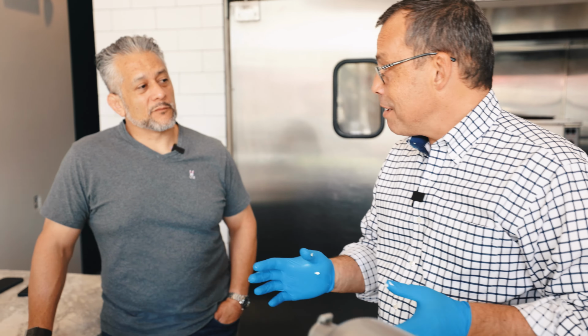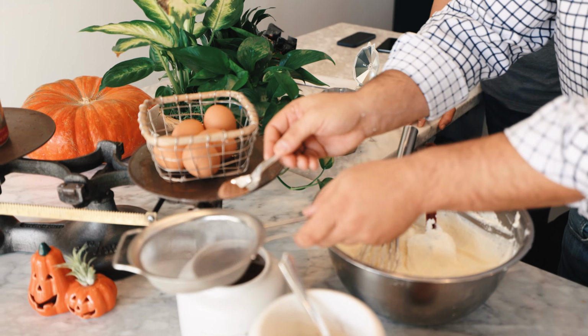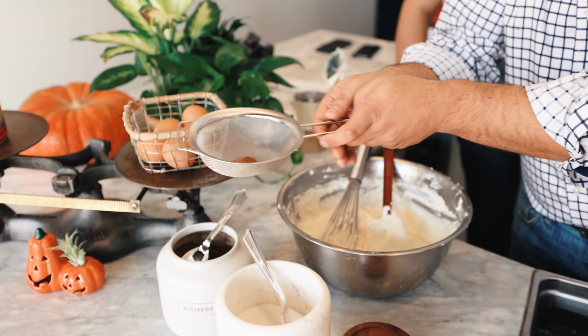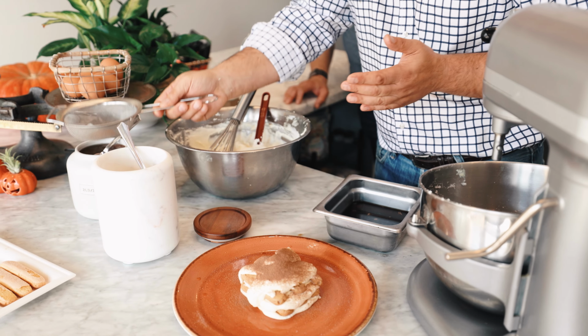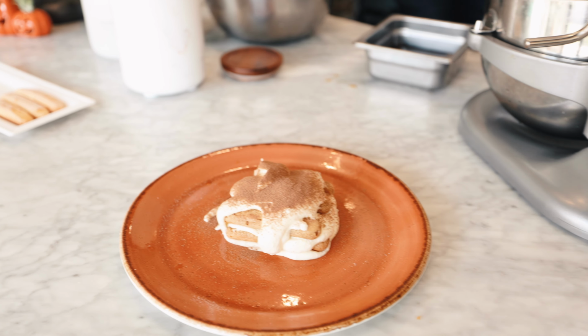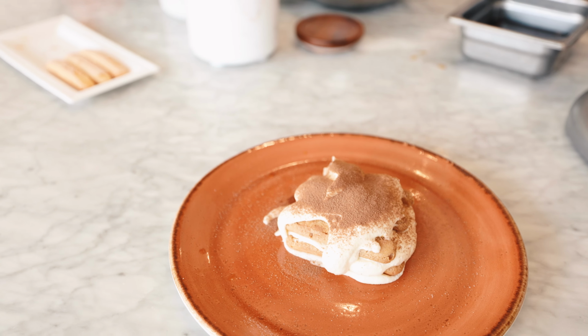And lastly, we're going to put a nice coat of cocoa on top. Again, you can choose the type of cocoa you like. You can do a dark cocoa, or you can choose a very sweetened cocoa. It depends on the percentage, like a 50% cocoa or 70% cocoa. Then you go on it, and there you have it. Look at that. That looks delicious.